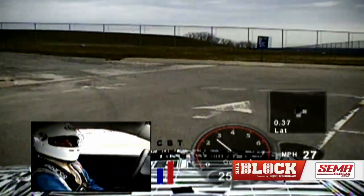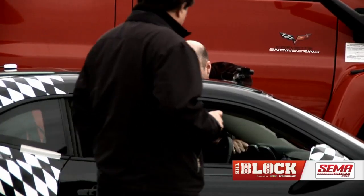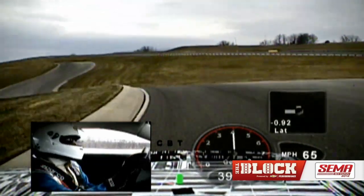What's been really good is working together as a team here at the track. Everybody's data is integrated together, and we're looking at each individual area of the car, but all together in one system.